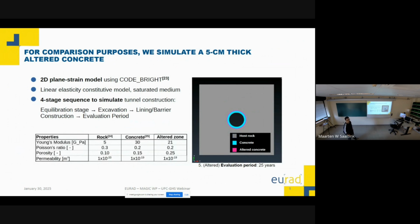We haven't tried higher values of permeability. We just tried the variations in the Young's models and the porosity. But that would be interesting. Well, the rock is very low. The three of them, yes, it's also for the concrete and also the outer zone, the same value as concrete. They should play with smaller, larger values.